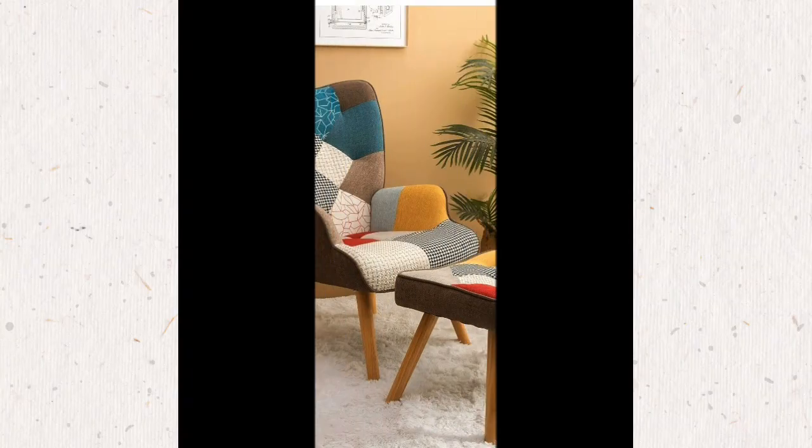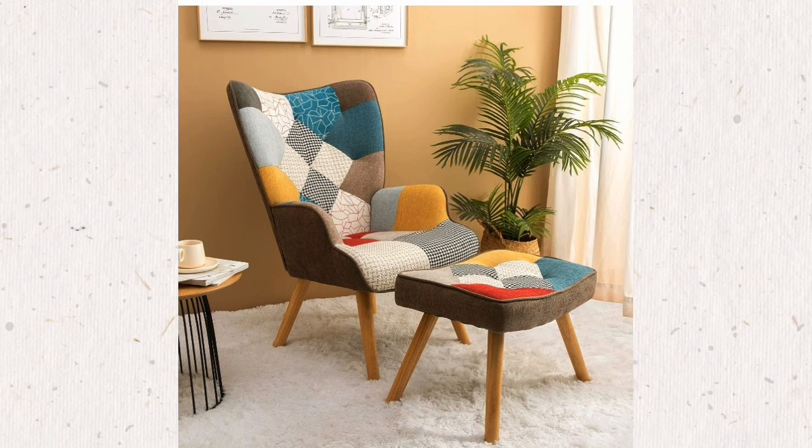First is the patchwork accent chair, modern in style and has a creative, splicing cloth surface with a sturdy, solid wood frame that easily support a weight of 300 pounds. The stylish design of this reading chair is attractive enough for any room.